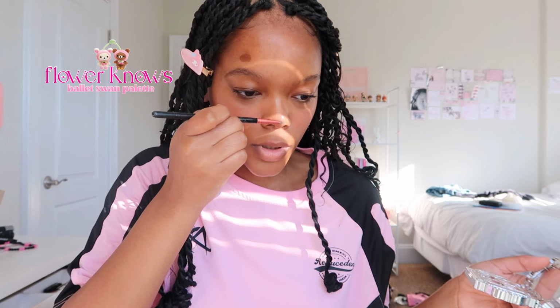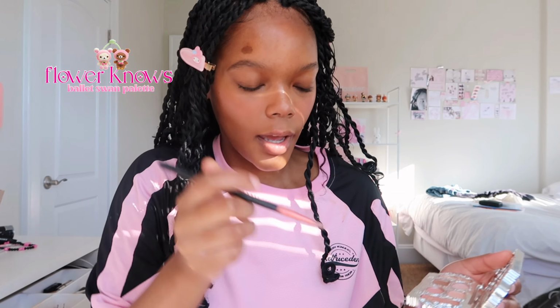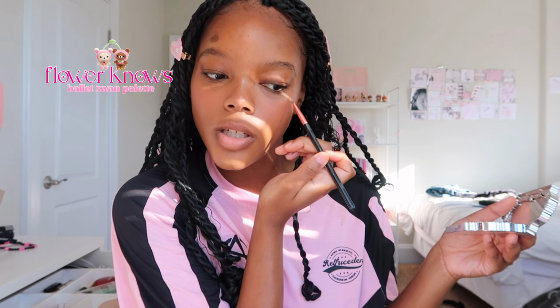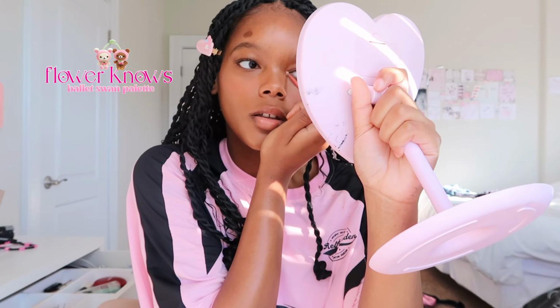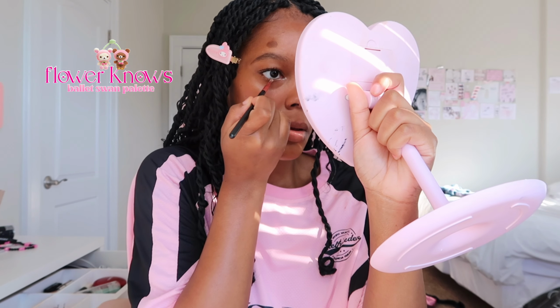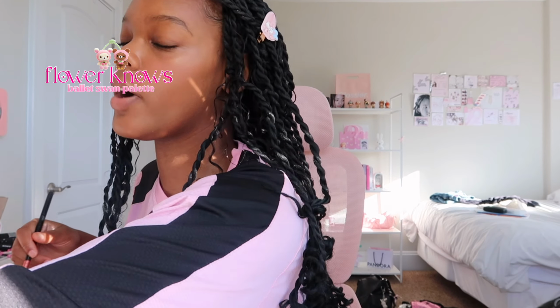And then I go in with my Flower Knows Swan Ballet Series. I take the glitter. I think the glitter acts as a really good highlighter, so I put a little bit on top of the original highlighter that I had. And I also put a little bit on my cheek area. When I say my makeup is really simple, I actually mean it.